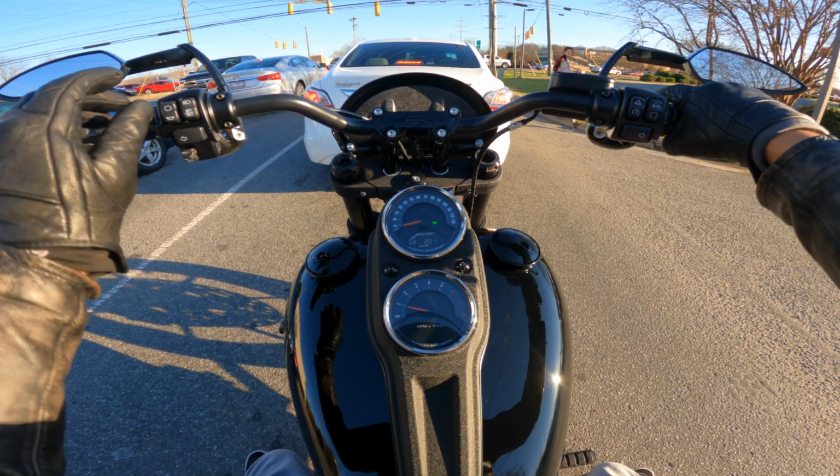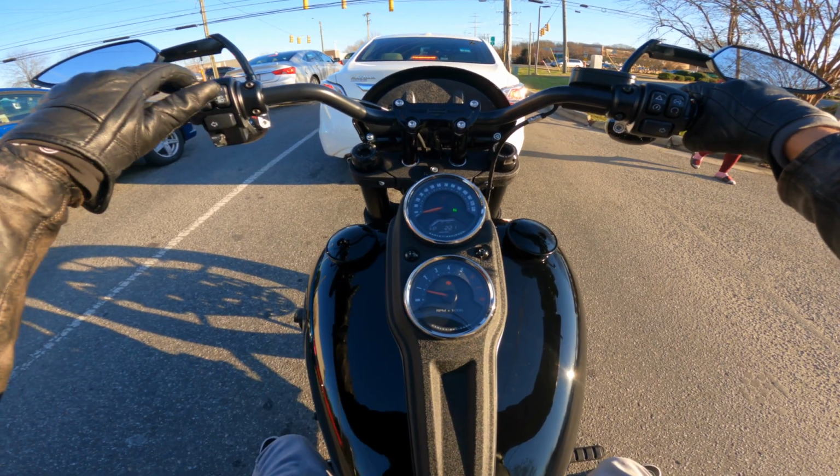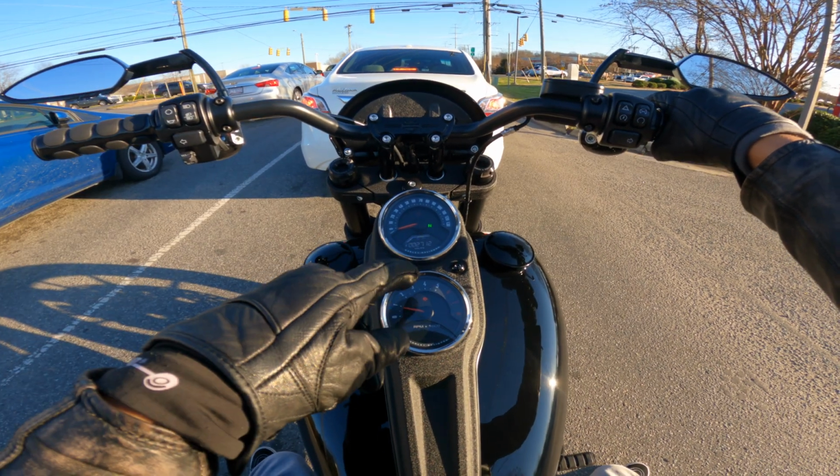Right here, you're going to get the remaining mileage to this tank of gas, which again, it holds 5 gallons of gas. You also get your time. It looks like it's not set right now. And then you're back to your miles.